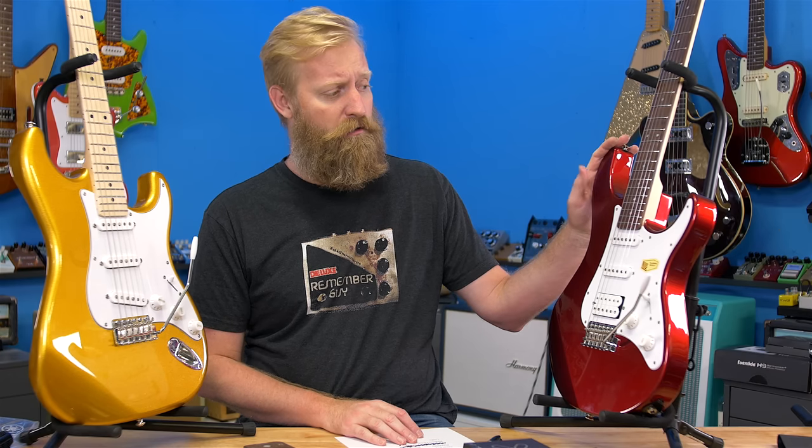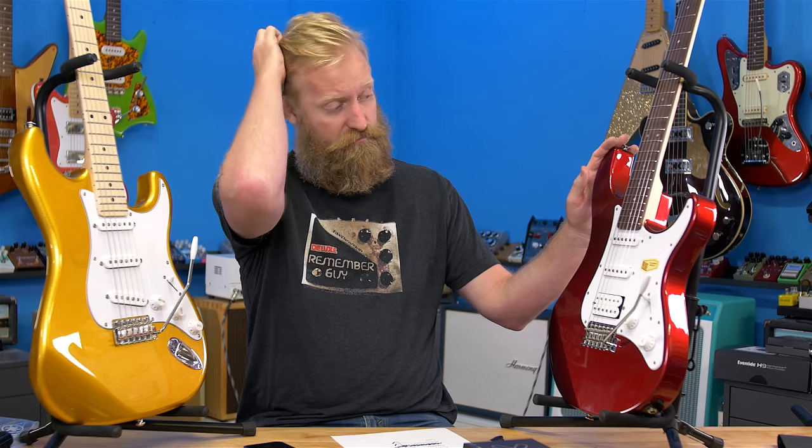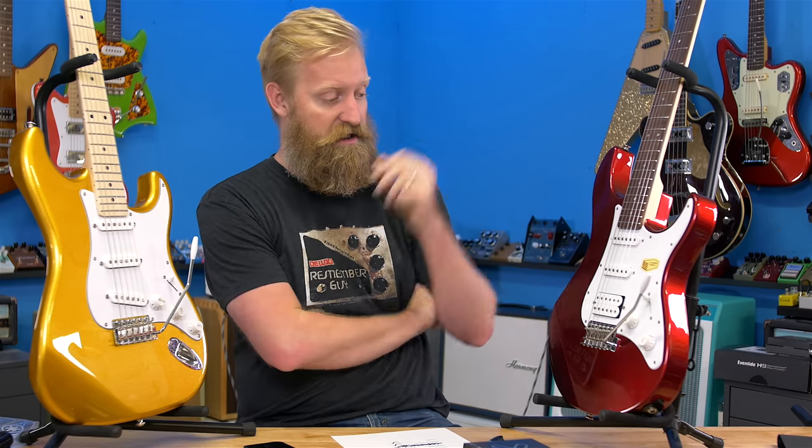And this is going to be controversial because this is so beloved and has been beloved for so long in the guitar community as a really safe bet. And I agree, it is a completely safe bet as an affordable guitar. And it has a lot of very redeeming qualities.